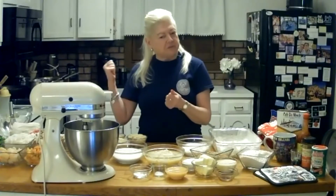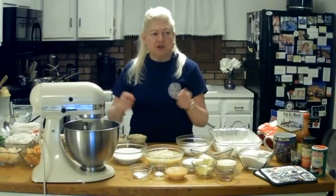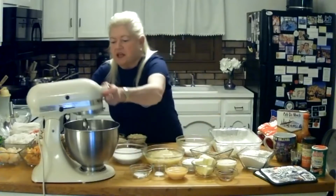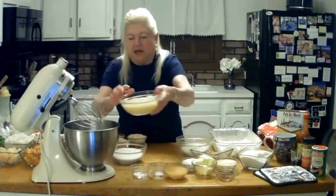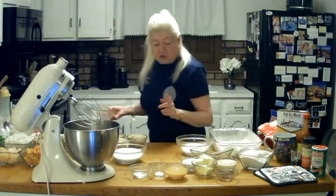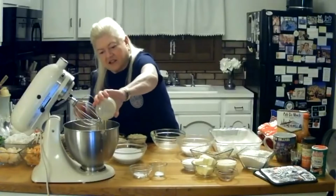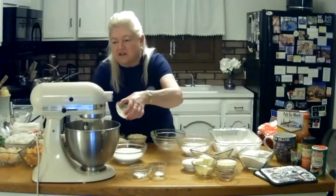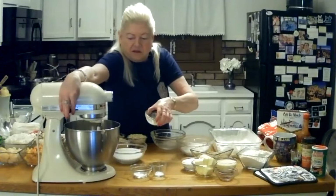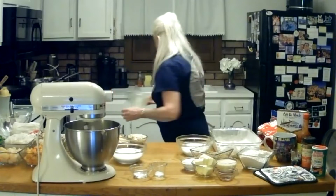I have the oven preheating to 350. What we're going to do is take the pineapple and put the pineapple in the mixer. And as you all know, baking is not my forte, but I do give it a good go. And then we're going to take the eggs, and then we're going to beat that. We'll get that going for a little bit.